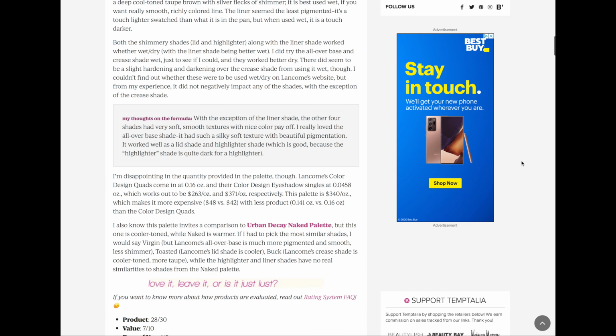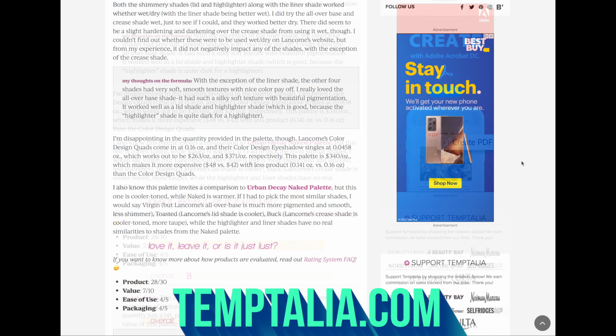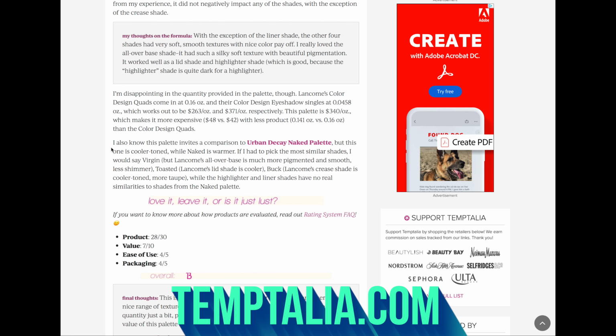I am going to go down here though to where the reviewer from Temptalia says, with the exception of the liner shade, the other 4 shades had a very soft, smooth texture with nice color payoff. She loved the all over base shade, and the lid shade and the highlighter. I think that this last paragraph is really telling too.